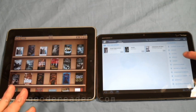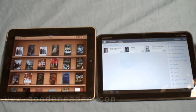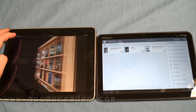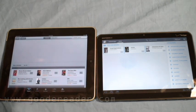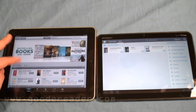But if you have the web version of the Android market, you'll actually have the books tab there. But that's only if you live in the United States. So if you click store on the iPad, it's the same thing. You get flipped to an iTunes-esque interface where you can buy books, and they'll automatically get set to the shelf.